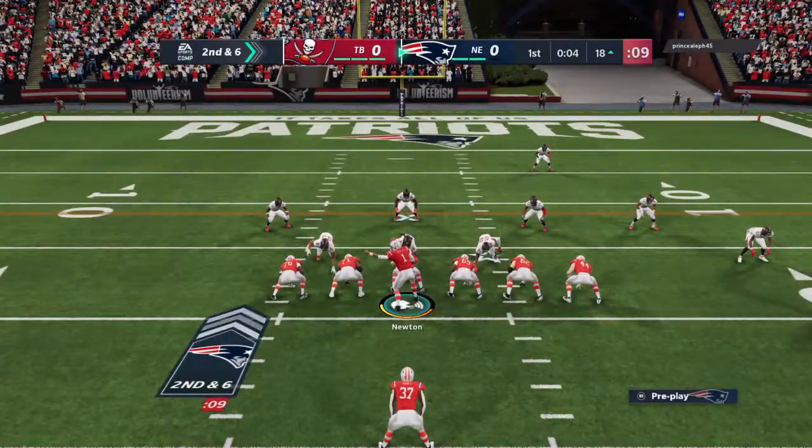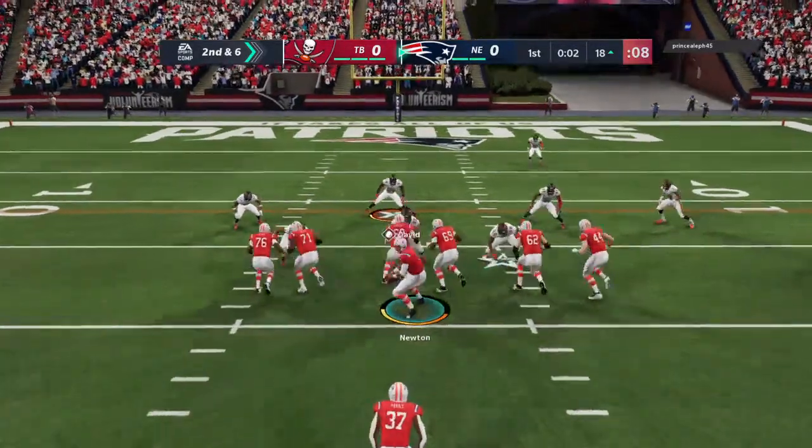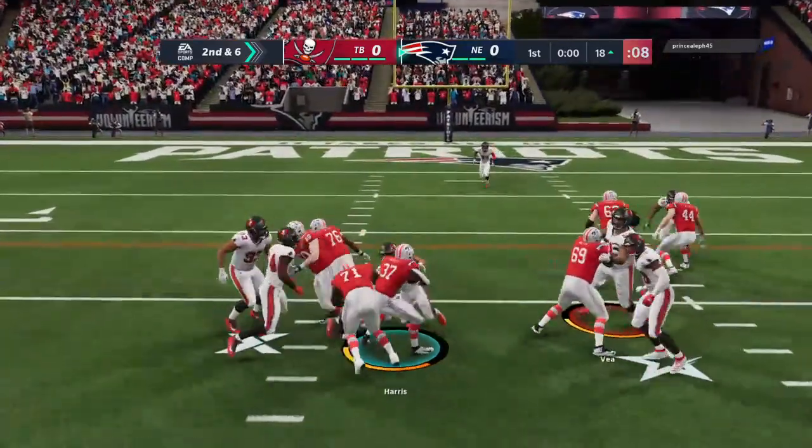Switch it. Come on, switch it. 25, check 25. On second down, this is Harris.